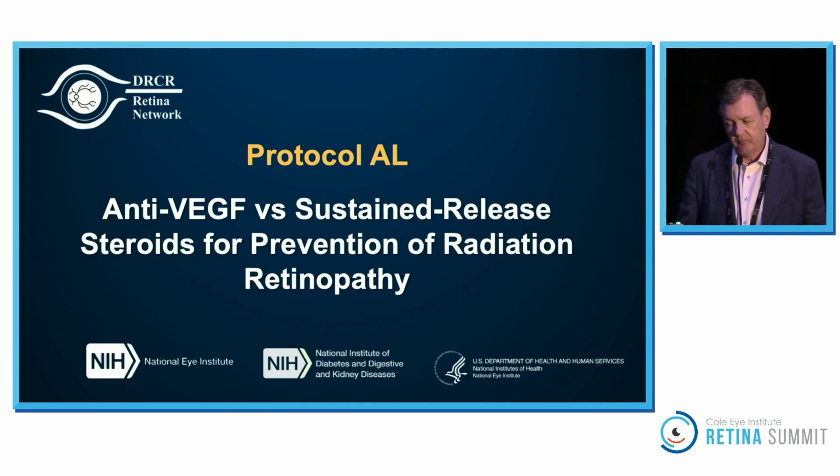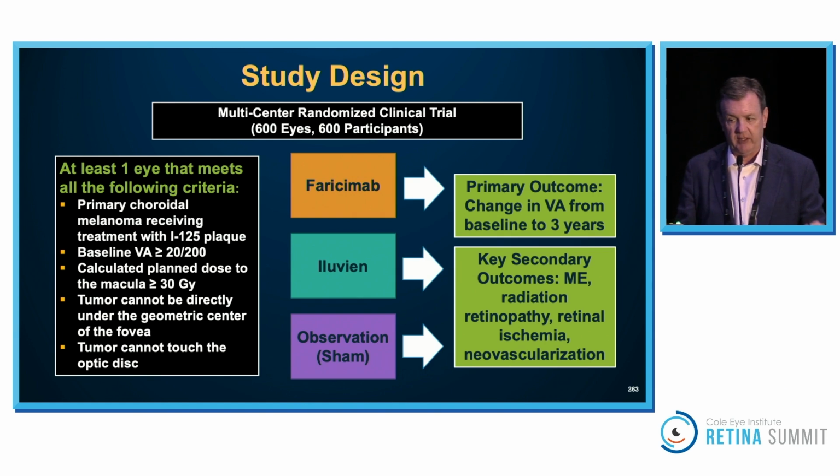Protocol AL. Arun Singh approached me with this idea 5 years ago of using a sustained-release steroid to reduce the risk of progression of radiation retinopathy. For over a year, every Wednesday night for 2 hours, my protocol development committee was Carol Shields, Arun Singh, Tom Albrecht Jr., Prithvi Mruthyunjaya, and Amy Scheffler. And we crafted this study, which is basically a randomized clinical trial looking at 600 eyes that have choroidal melanoma undergoing plaque brachytherapy.